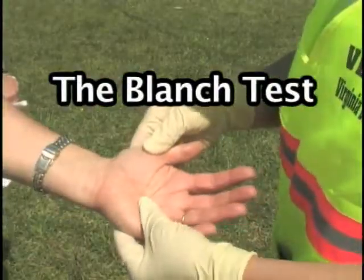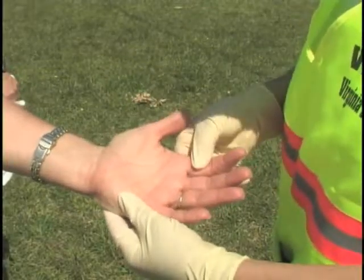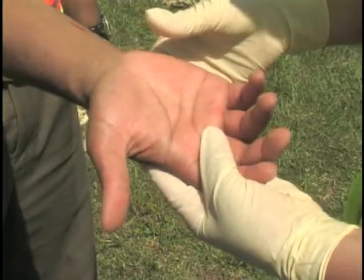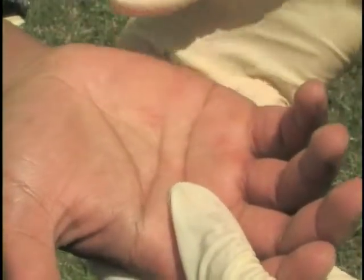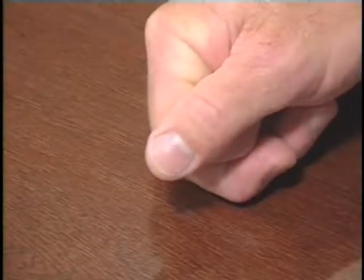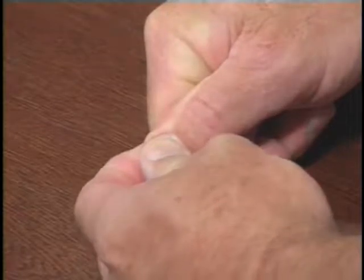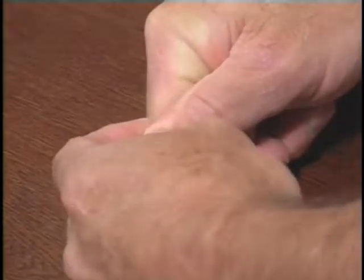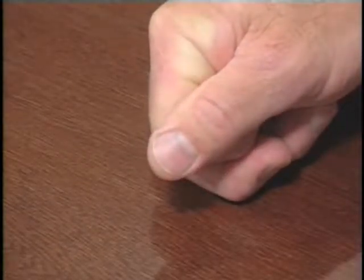The Blanch test is used to check how quickly capillaries refill. To perform this test, press on an area of skin until normal skin color is gone. A good place to do this is the palm of the hand. The nail beds can also be used. Let go and time how long it takes for normal skin color to return. A capillary refill time longer than 2 seconds indicates poor circulation and shock.